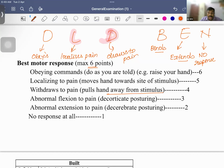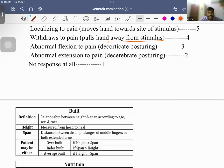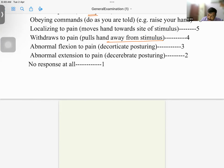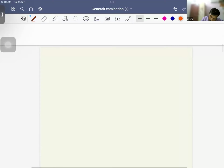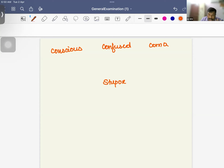N for no response. This is a very, very important response that you have to record in your patient. Recording is very, very important in your patients. Based on this you are going to tell whether your patient is conscious, confused, in coma, or sometimes stuporous. These four terminologies are important.